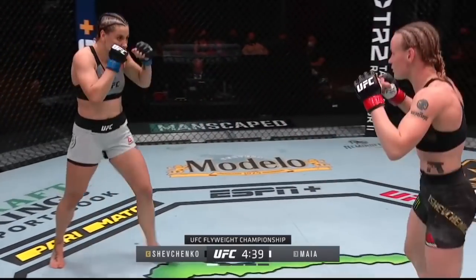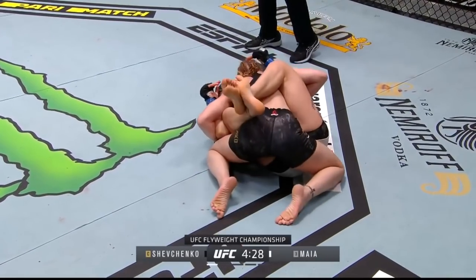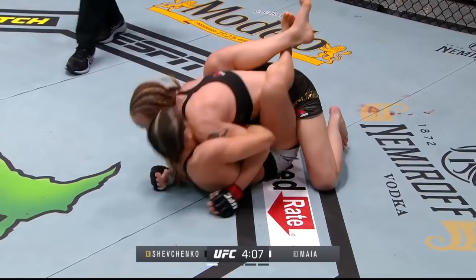An early connection for Shevchenko. Look at this nice headlock by the champ. Takedown. Very interesting. And let's see what Maia's offensive guard acts.